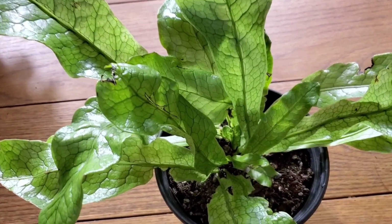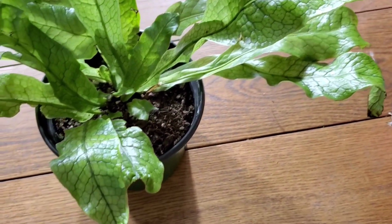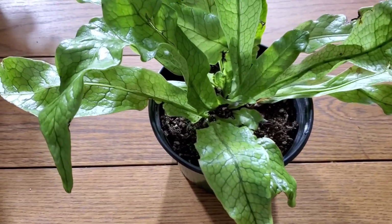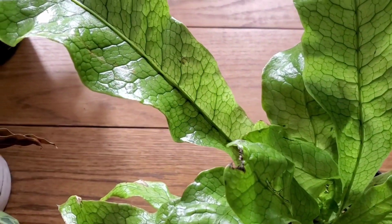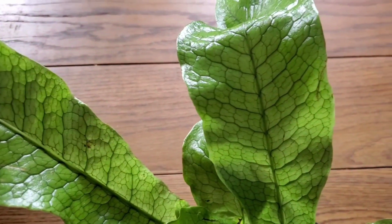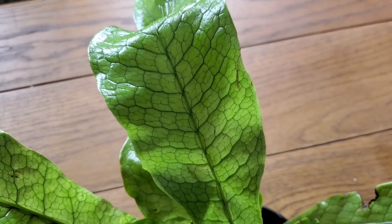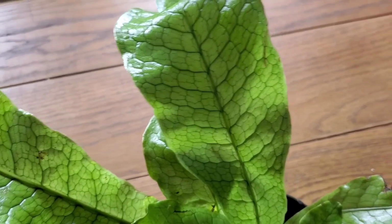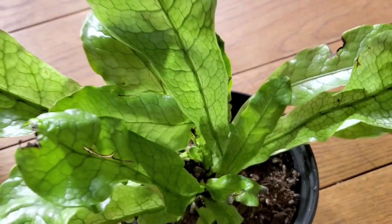So this is my crocodile fern up close, and as you can see, it has these beautiful crocodile embossed looking leaves, and it's just such a cool thing in nature to happen, because like, how did that happen? It literally looks like crocodile skin, but it's not.